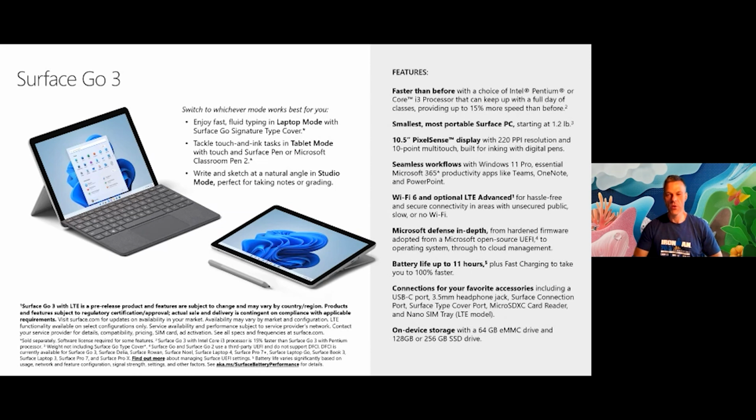And we do have options with both Wi-Fi only and LTE as well. The standard configuration that we typically see going to education today is a Pentium-based processor with 128 gigabytes of drive and 8 gigabytes of memory. And again, these are commercial devices, so they all come with Windows Professional and are ready to be used as such.